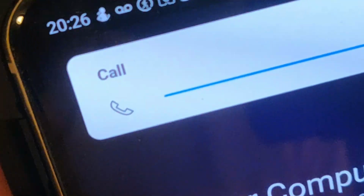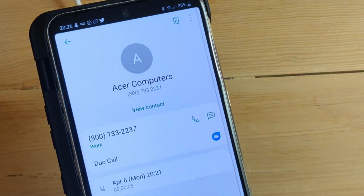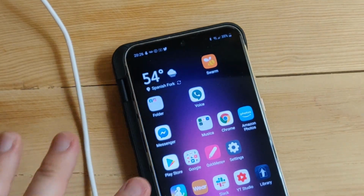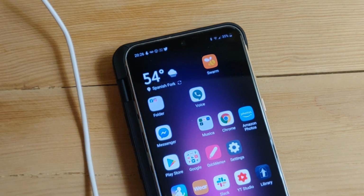But as far as the handset, it's pretty good. It's all right. As far as phone call quality, the quality's good. It does do the whole HD thing. Overall, I would say the Samsung S20 had better phone experience. That's just what I'm saying.